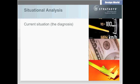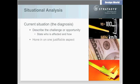Keep those concise also. Well, the first one is the current situation, the diagnosis, if you will. This is a statement of what's going on in your corporation, the challenge or opportunity that you face. You clearly state that challenge or opportunity and identify who's affected in the organization and how. Along with that statement, you want to focus in on what the justifiable aspect is.